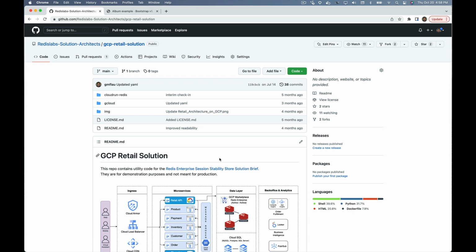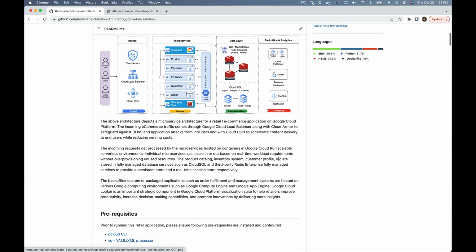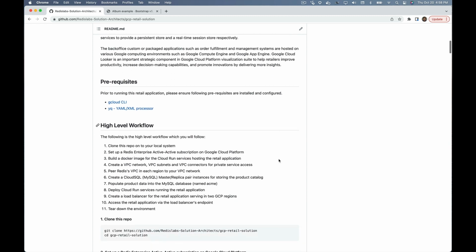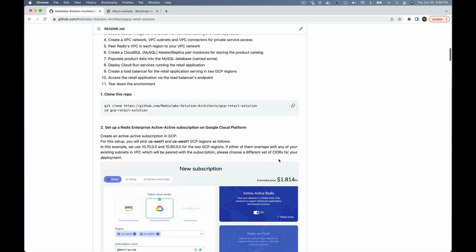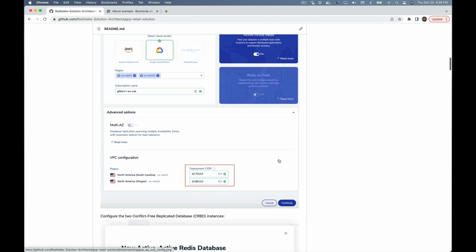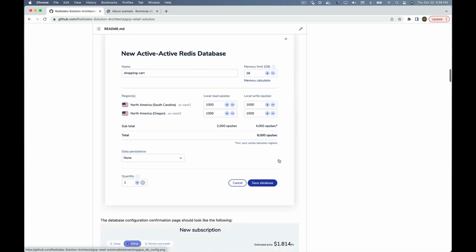This demo environment we put together for this webinar is based on this GitHub repo. It consists of very detailed instructions on how to set up the entire demo environment in GCP. It has the instructions to provision a Redis Enterprise cluster, plus commands and instructions to provision other GCP managed services such as the container hosting the shopping cart application, Cloud Run to host the container, the GCP load balancer, etc. These are the screen captures of creating an Active-Active database on Redis Enterprise in 2 GCP regions. Next, let's get to our shopping cart application in the browser.